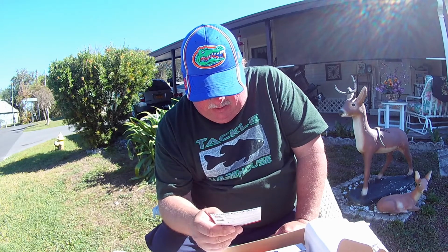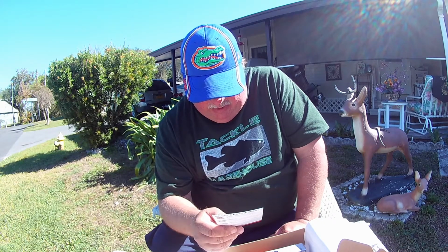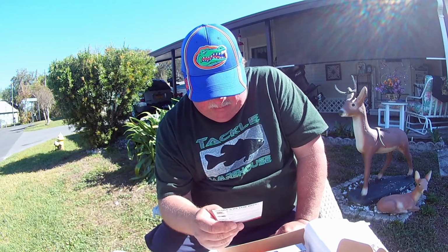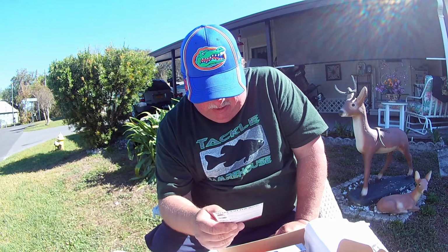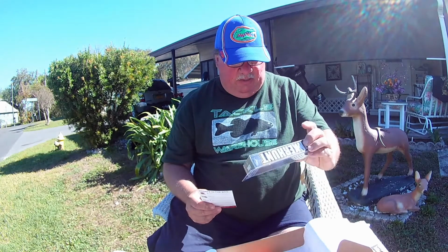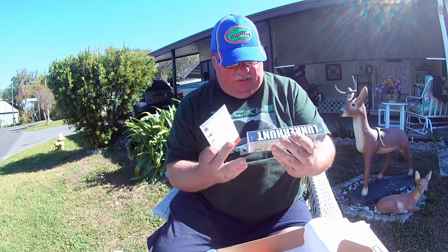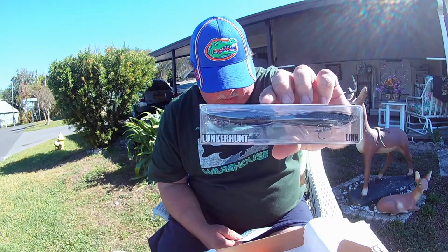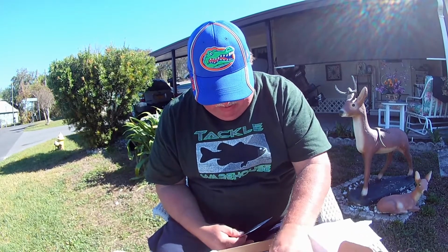It mimics a terrestrial creature swimming across the surface with an exciting action. A simple cast and retrieve method can work exceptionally well. But change it up with a pause or twitch it to trigger violent strikes. That must be this. Topwater walking. This is this. The snake. That looks cool. Topwater is supposed to work here. I haven't had any luck doing topwater stuff, but we'll try that.